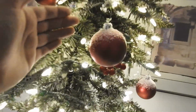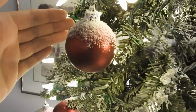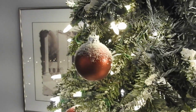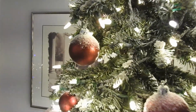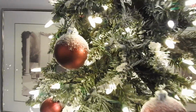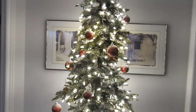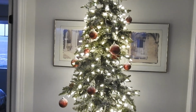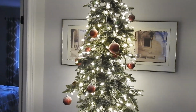I really like the dusted ornaments. We dusted them with some snow, just some spray glue and some of that cheap powdered snow, and it looks beautiful. We actually don't take the ornaments off this tree. We just put a garbage bag over the tree and put it downstairs. So it never gets undecorated. We don't see it. It's not out and about, but we just put a garbage bag over it so we're not knocking all the snow off.